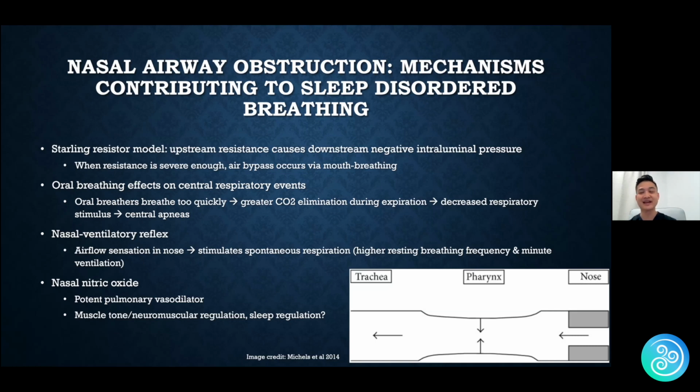Studies in the 80s and 90s actually anesthetized the nasal cavity and did sleep studies, and they saw an increase in obstructive apneas and central apneas. Interesting, right? No one will do that study now because nobody wants to get that, right? But similarly, mouth breathing creates a reduction of this nasal ventilatory reflex, and so can have similar effects. There's a lot being studied about nasal nitric oxide.